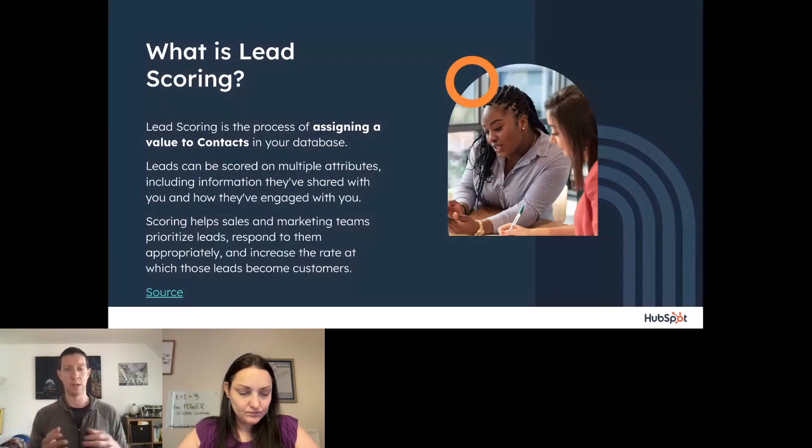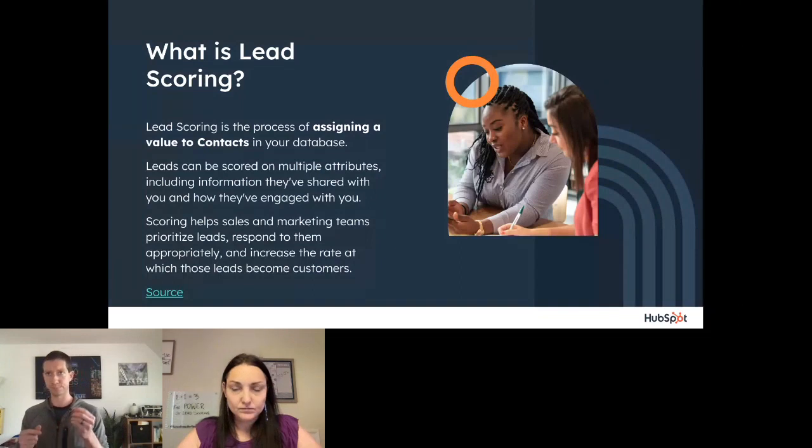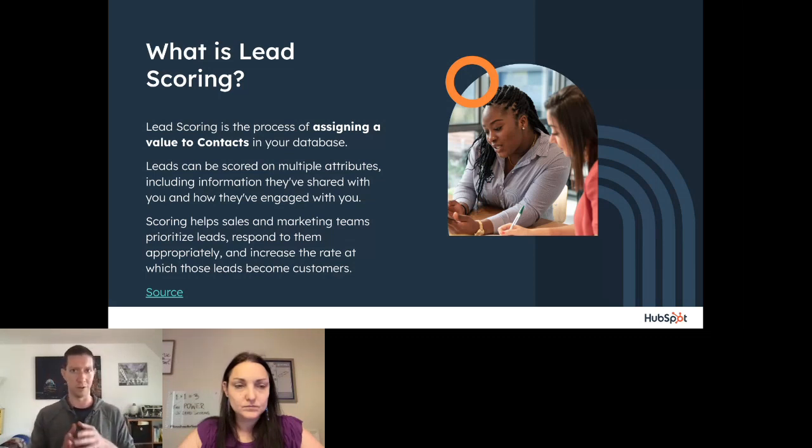It's everyone. So I always say to customers, the biggest lift in lead scoring is not defining how many points something is worth or creating those attributes in HubSpot and the score property. It's making sure everyone internally is aligned before you even put pen to paper, so to speak, to actually get the scoring process started.